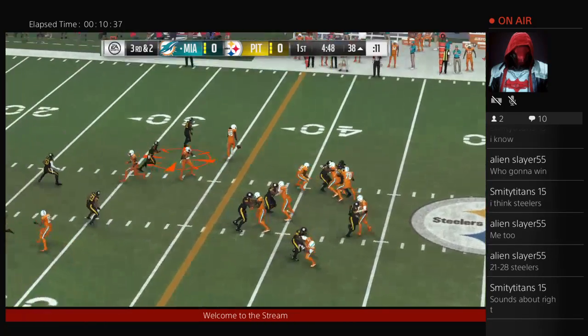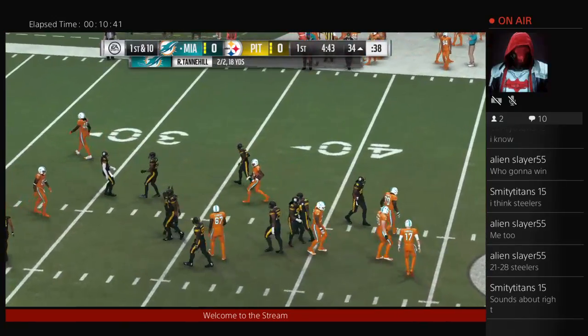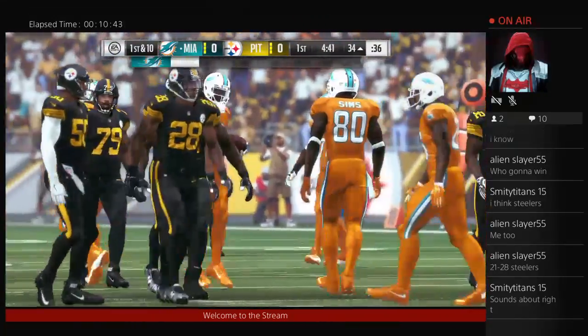Third and 2, Tannehill. And he's got his man. That's Landry. And he gets it to the 34. Good enough for the first.